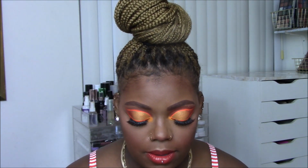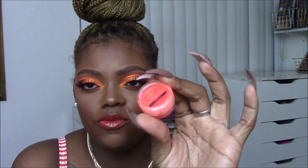All right, so those are my single shadows. Now, before I get into the palette, I want to shout out this eyeliner. This is from Suva Beauty, and it is one of their pressed cake liners. If you don't know what a pressed cake liner is, it's a liner that appears very dry, like a dry cake, and it's activated by water. So you spray a little water on it. Some people use mixing medium, different things. I just use water. Spray a little water on it and it becomes liquid.